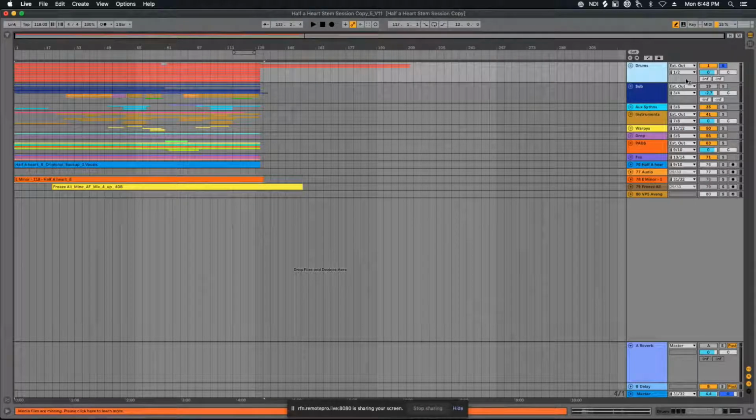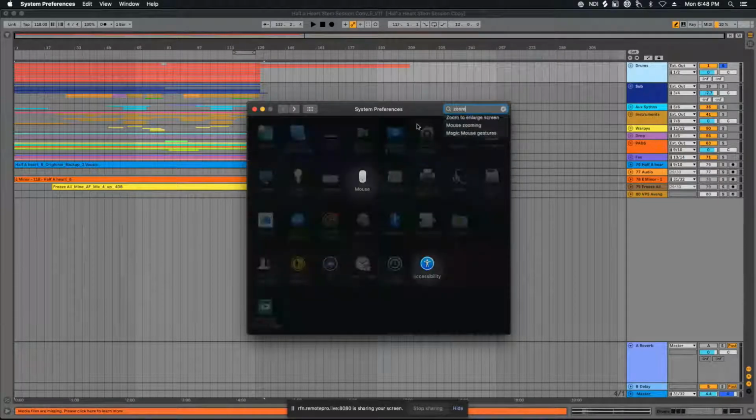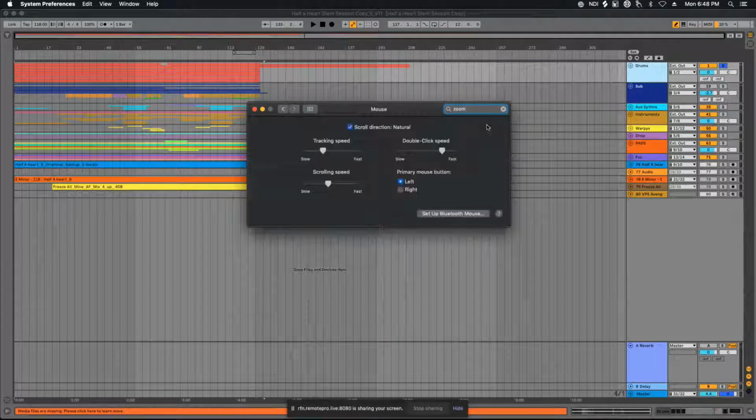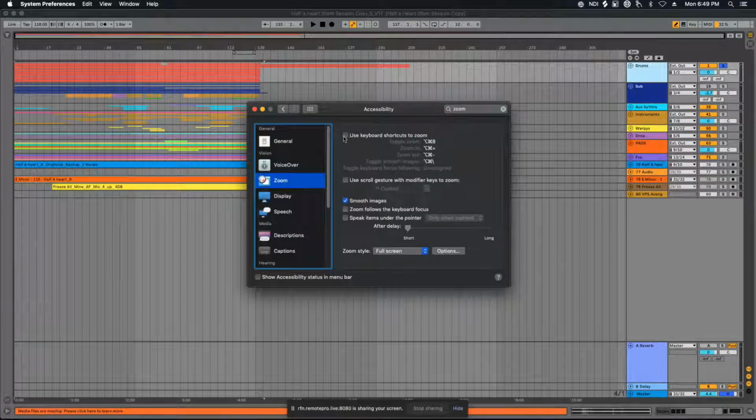I wish I could zoom in here for you, but I don't think I have that set up on this computer, though I may be able to do that fairly quickly. But this is where I need Nathan Adam to search it. Zoom, mouse zooming. No, zoom to enlarge screen, accessibility. There we go. Keyboard shortcut. No, this. Yeah. All right. Cool. That wasn't that bad.